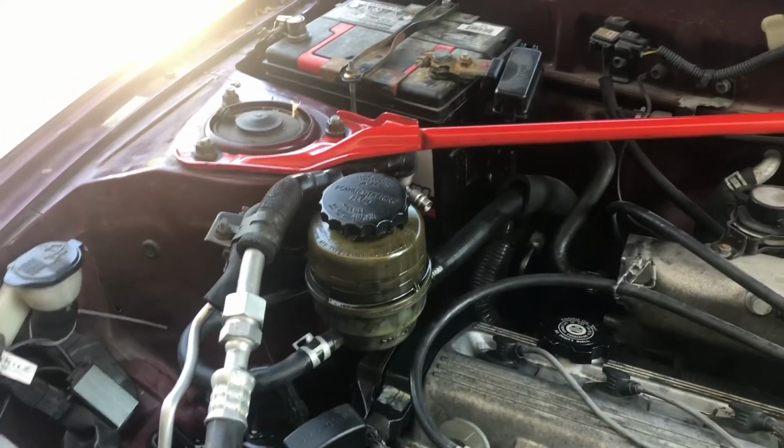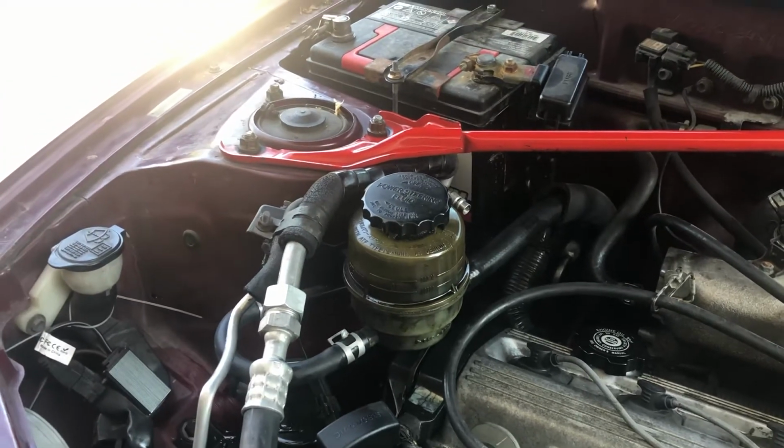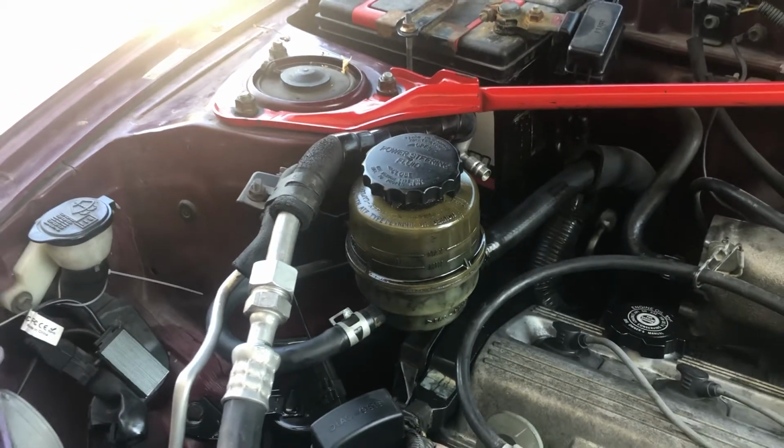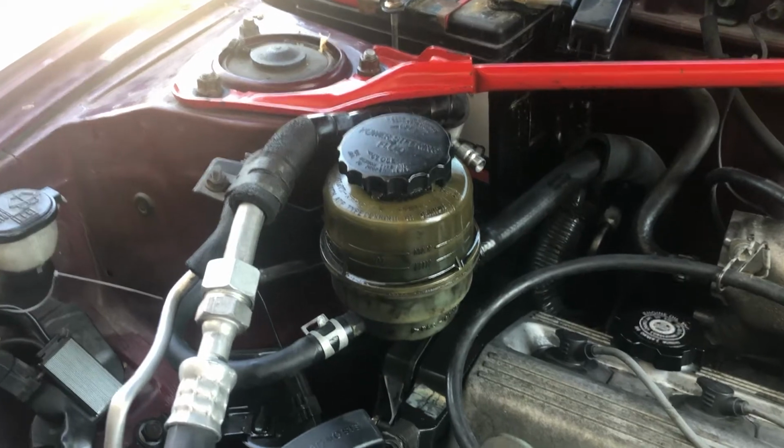Anyway, super frustrated, but at the same time I'm really glad I finally figured it out. The car runs fine, steers fine. It does need an alignment after doing the rack and pinion, and I'm gonna go do that right now.